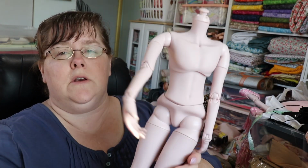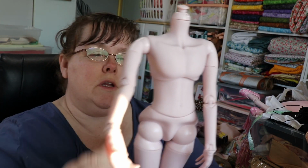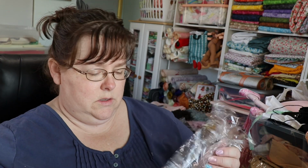Good to know. Alright, so here's our dude. And you know what? He has actually fairly large hips, unfortunately, for a guy. But other than that, I think his body is good. Okay, now I ordered some heads too, because, of course, you know, needed some heads. This is one of them. Okay.